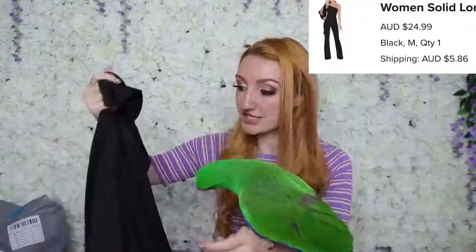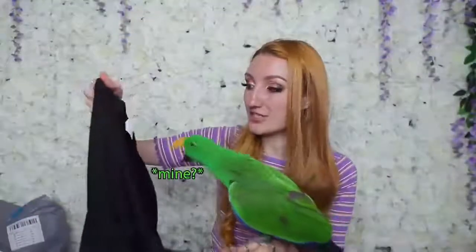The fabric is very soft, and also it doesn't look opaque. Sometimes when you order black clothing items off Wish, they turn up and you can see straight through them. This doesn't look like that's going to happen. I don't know how I feel about this. On the one hand, I actually think it's kind of stylish. I really like the one shoulder thing.